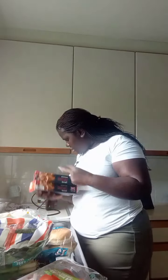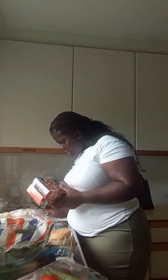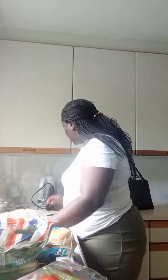Then I bought two of these pies. Two of these pies at £1.79 each. Then I bought the noodles. I bought the noodles at 85p, you guys. I bought two of them.